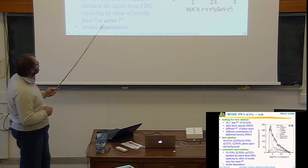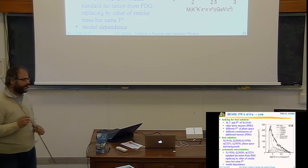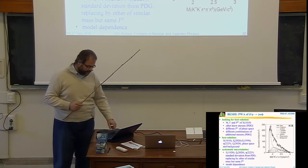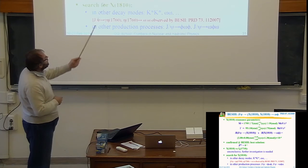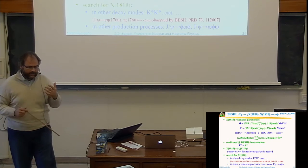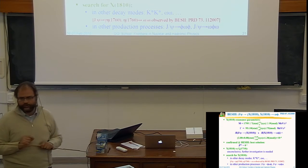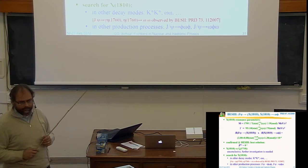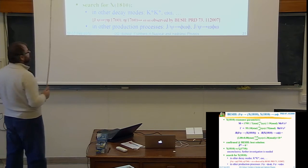And our best solution confirmed with an even larger statistical significance the nature of this bump related to the X(1810) resonance with a 0++ spin parity, with these resonance parameters and this branching fraction, which are respectively in agreement with the BES2 data and one order of magnitude larger than what it should be, because if we take into account OZI rule suppression, we should have a 10^-5 branching fraction. So we need more data to understand the nature of this structure.